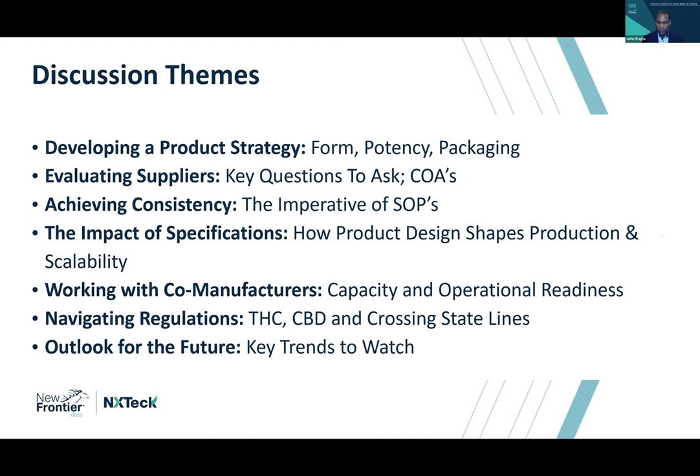Just one point you made that I think is so important: even if you're in the CBD space, you've got to know where your CBD is coming from, because the rules governing marijuana-derived CBD versus hemp-derived CBD are foundationally different. Yeah, absolutely.